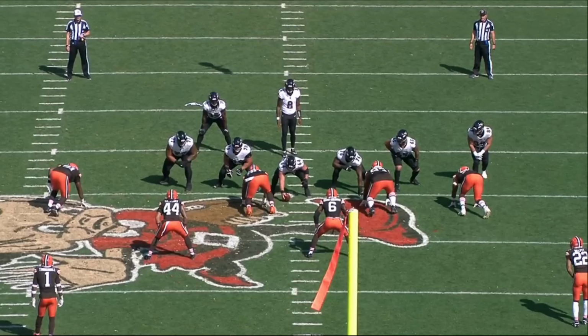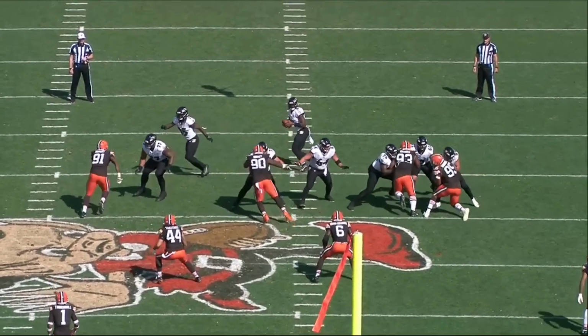On 2nd and 29, there isn't a structure that is likely to get an open throw downfield for your quarterback. Jackson faces a 2nd and 29 on this play against the Cleveland Browns. Like many teams do in this situation, the Ravens will keep a tight end and a running back in to chip block on the edge rushers. The purpose of this is to account for any blitzes and to assure that the routes downfield have time to develop, since the offense needs a chunk play.